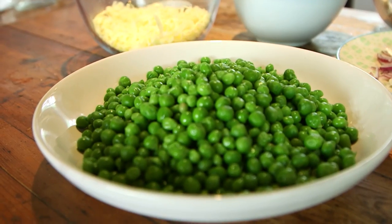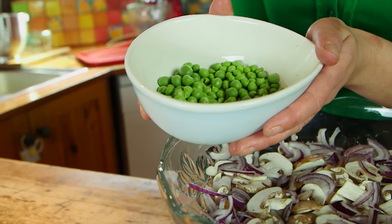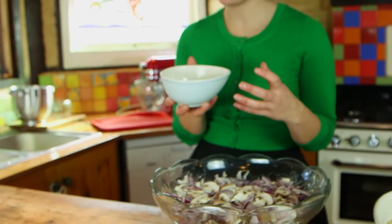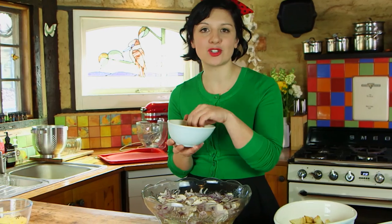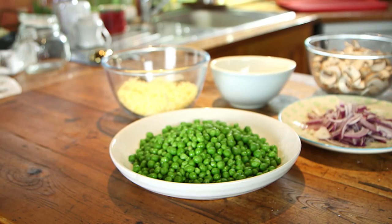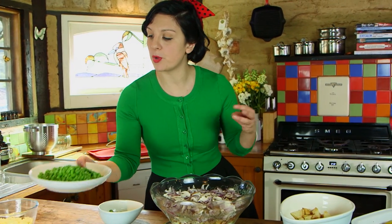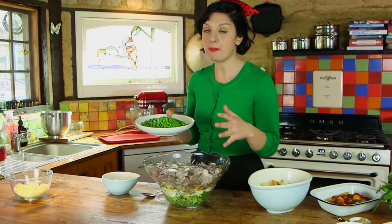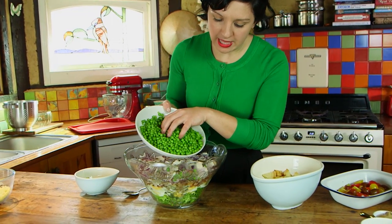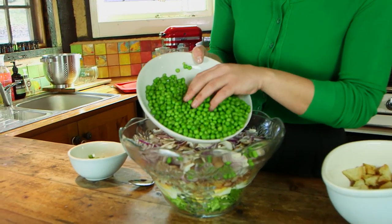And now for our hero ingredient, I have some fresh garden peas. So if you've ever grown peas yourself, you'll know how crunchy and sweet they are straight off the vine. In fact, you might not even be able to make this salad. So I've already cooked up the peas just by boiling them really simply and then blanching them into some cold water. And they are going to make the best layer of the salad.